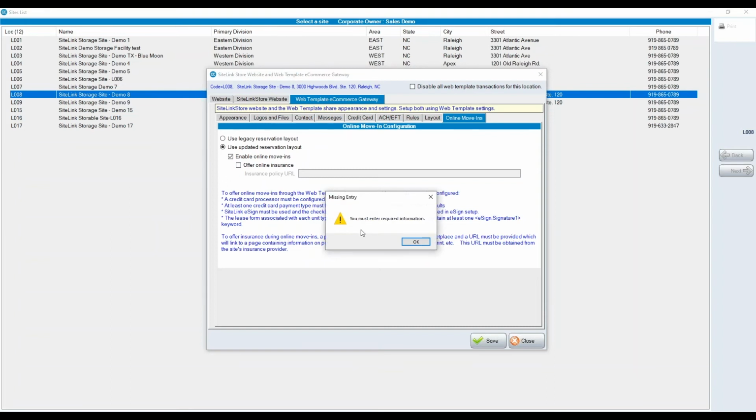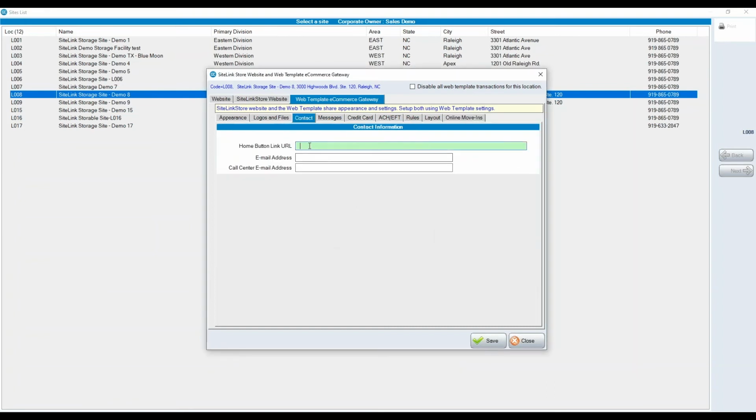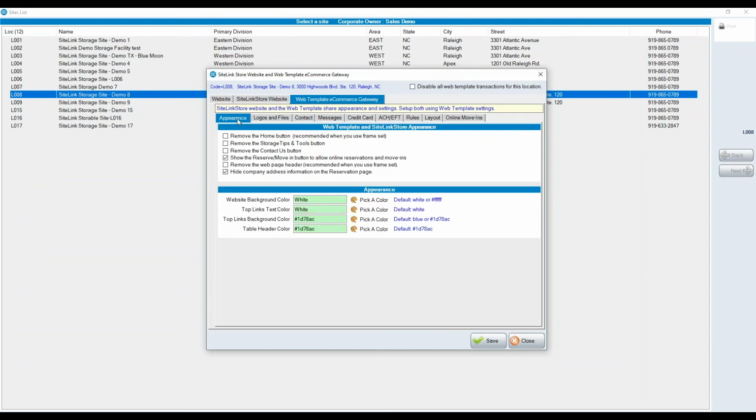I'm just going to save. This database is blank. Yeah, this one's a demo database. There's not a lot of stuff in here to do it.